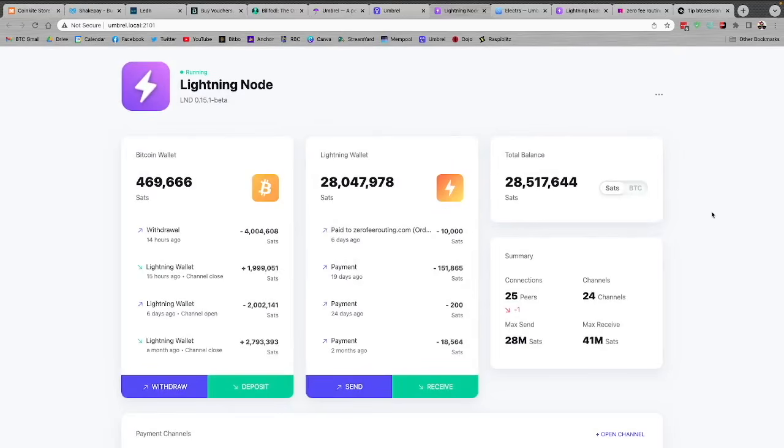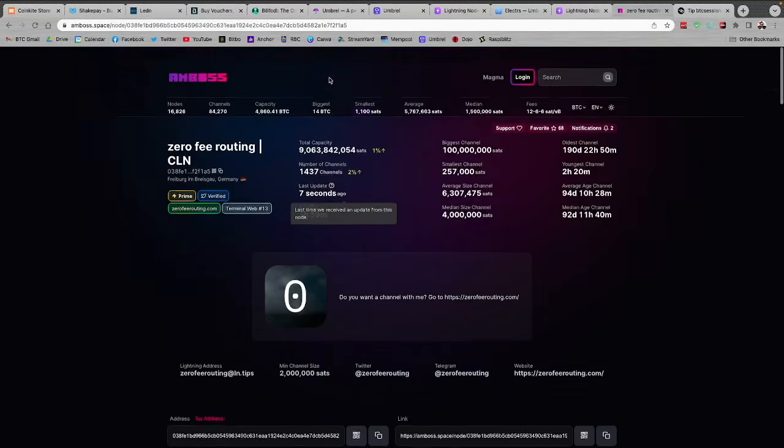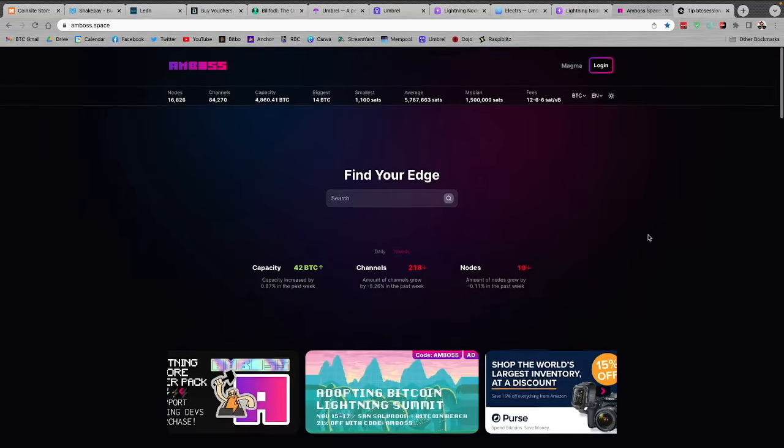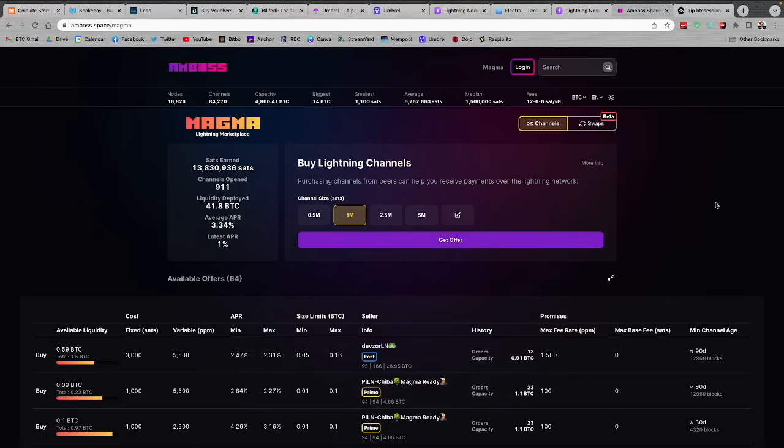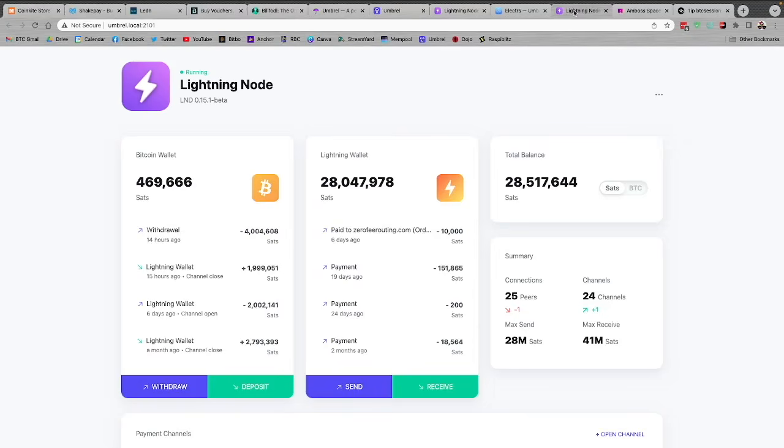Now, there are lots of other options in terms of being able to get channels open to you. I will link some of them down below. Amboss is one of them. They have a product called Magma that you can utilize, and that allows you to purchase inbound channels from peers. Voltage.cloud is another great one. Lightning Network Plus is another great one. And I've done videos on all of these, so I will link them in the show notes down below, but I don't want to get too technical here. I just want to show you that you're able to actually add channels yourself or get inbound channels from peers.